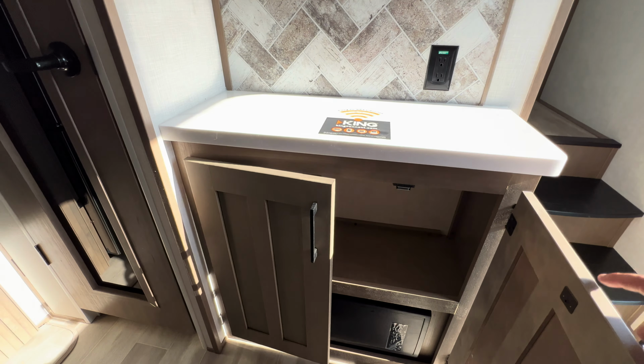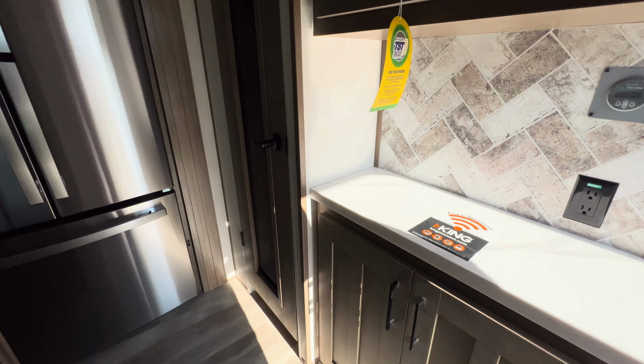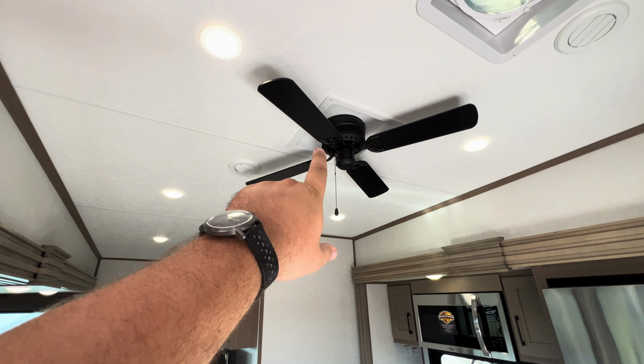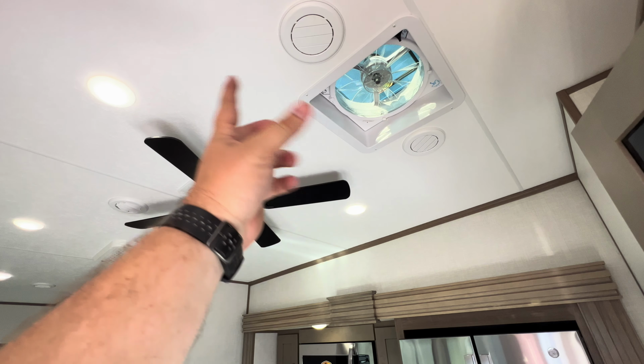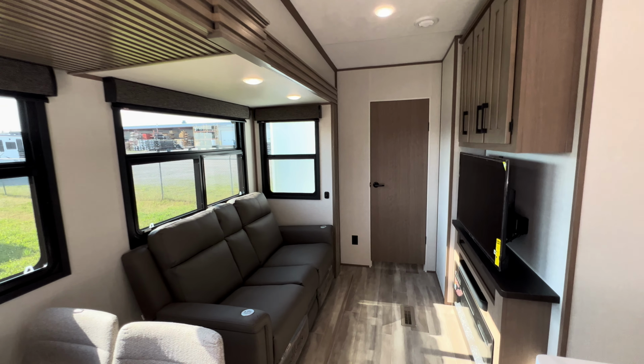If you call up AT&T or Verizon, you can get 4G or 5G LTE up inside of your camper. And then as we're moseying around to the back room, first off, I forgot to show that you've got a fan, and you also got a sucker to help keep the air flowing. You're going to have your entertainment section.